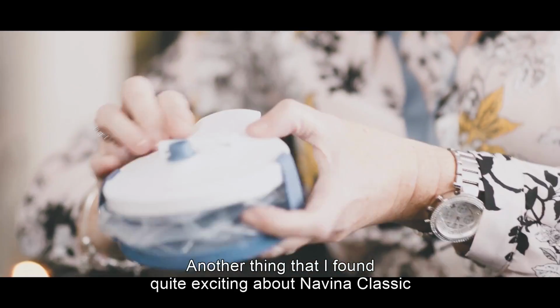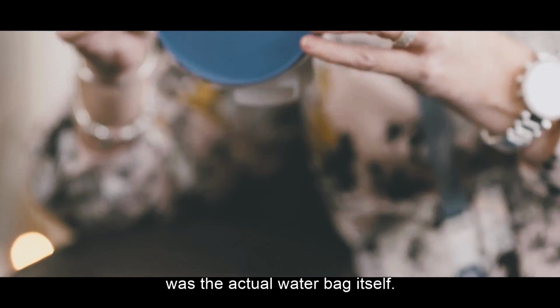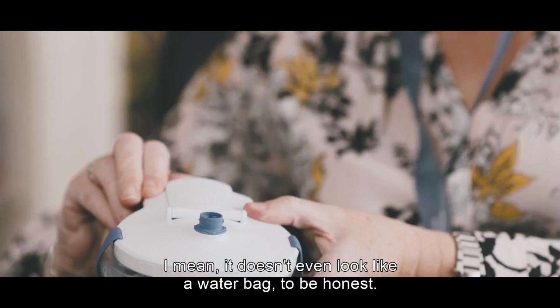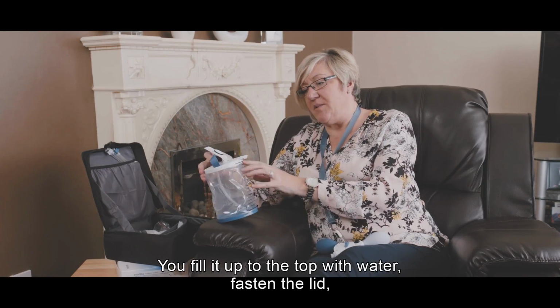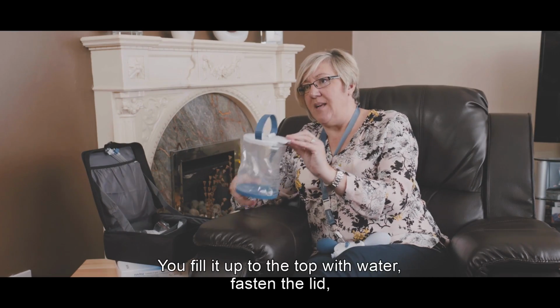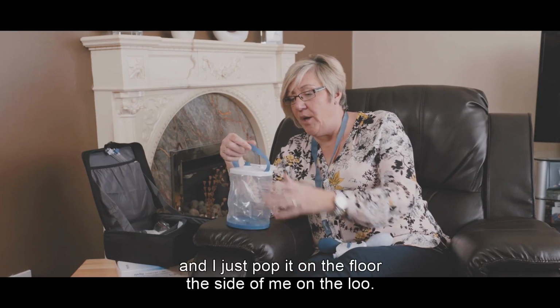Another thing that I found quite exciting about Navina Classic was the actual water bag itself. I mean, it doesn't even look like a water bag, to be honest. That is it. You fill it up to the top with water, fasten the lid, and I'll just pop it on the floor the side of me on the loo.